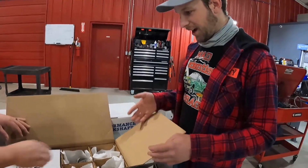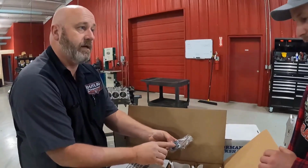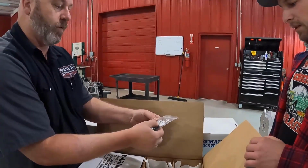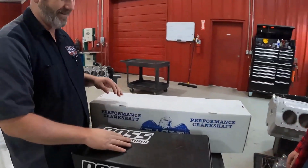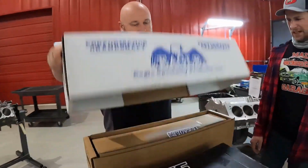Your spiral locks. Now these take 2 per side. It'll tell you that on the side right here. So double. So you'll wonder why in the world do I have 32 of these? Well, that's why. Make sure to put them all in so the pins don't fall out. You'll have a little bit of slop if you don't. Yeah, that would be ungood.